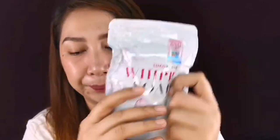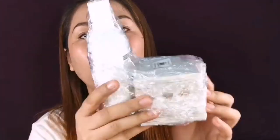So, there's something written here, Namu Life. It is made, or manufactured, I think, by Namu Life. And this is good for 6 months. So, again, Whipp Soap Snailwhite. That's the one. And this is the most important product in this package because this is what is needed for me to join the 21 Days Snailwhite Challenge. This is the one that comes with a free item.